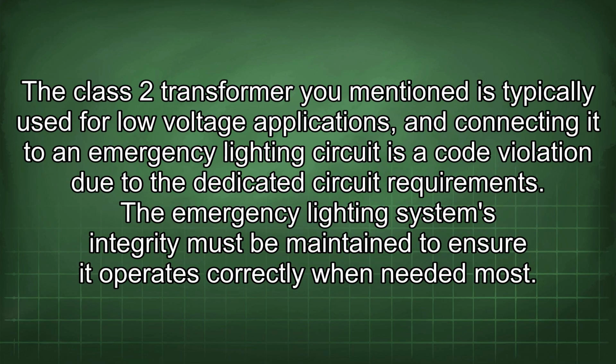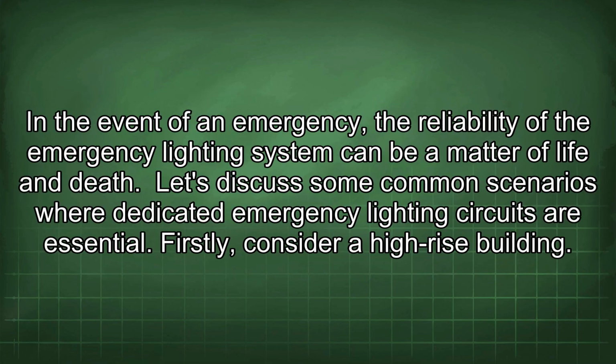The Class 2 transformer you mentioned is typically used for low-voltage applications, and connecting it to an emergency lighting circuit is a code violation due to the dedicated circuit requirements. The emergency lighting system's integrity must be maintained to ensure it operates correctly when needed most. In the event of an emergency, the reliability of the emergency lighting system can be a matter of life and death. Let's discuss some common scenarios where dedicated emergency lighting circuits are essential.